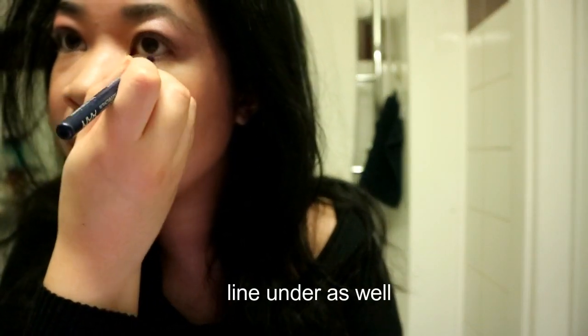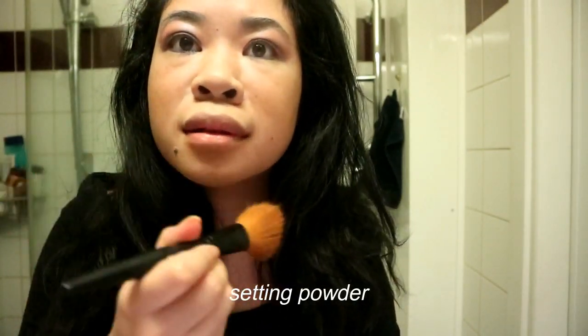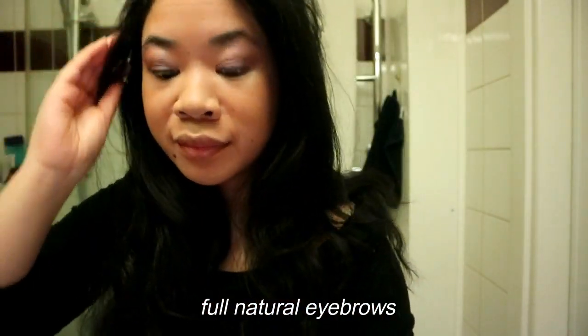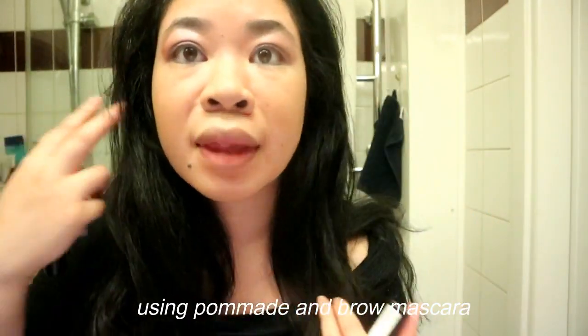And then under eye as well. And now I'm already going to apply some setting powder. Important, very full, natural brows, but they also used products for it. So brow mascara of Maybelline, which I'm using as well a lot.